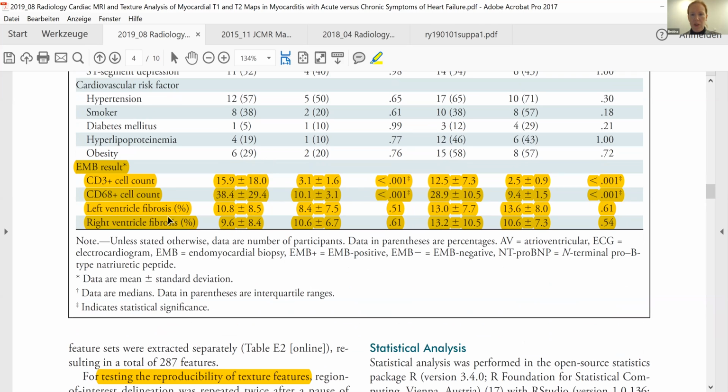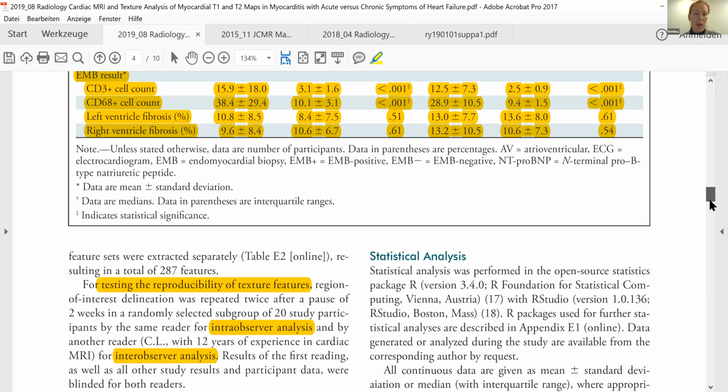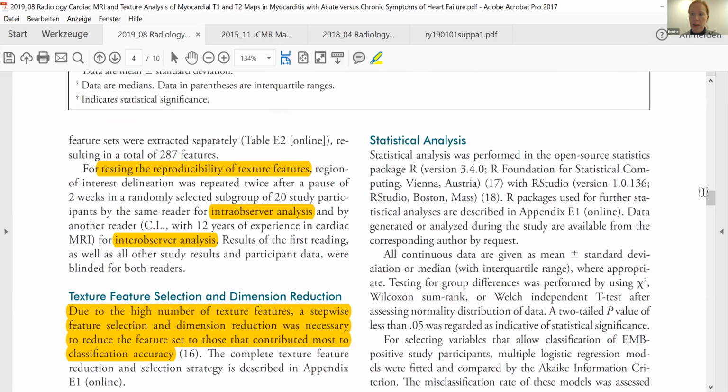Interestingly, there was no significant difference regarding fibrosis or the percentage of fibrosis in the myocardium. It was higher in the chronic group, but this was statistically not different because, I think, of the small groups. We also did some reproducibility analysis.